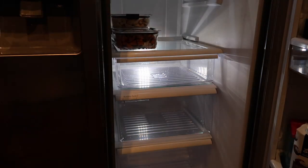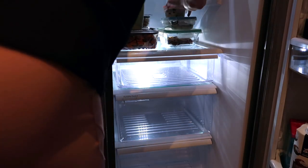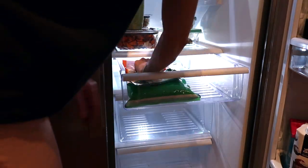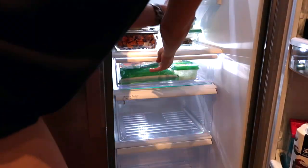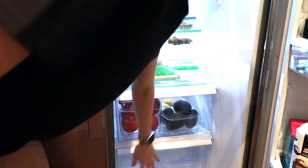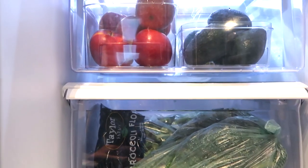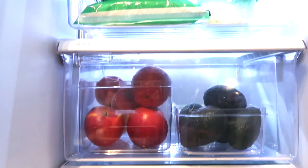I don't have a ton in my refrigerator right now, but that makes for perfect timing to do a deep clean. That way there's not as much to pull out. And even without a bunch of stuff, you can tell that I like to have my refrigerator as organized as possible, especially with the produce. I like to throw away any of those plastic baggies that you may get at the grocery store and put produce into divided bins.